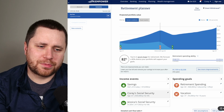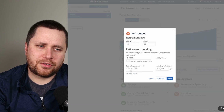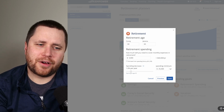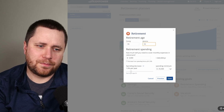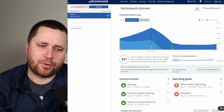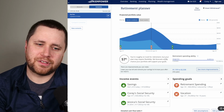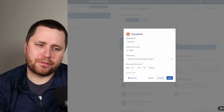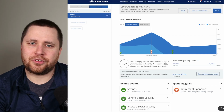Another way that you can make adjustments is not only to the income, but also to the spending goals. So this is also putting in when you're planning to retire. So when your income would go away. Right now I have this at age 60, but if I were to change this to age 55 and then leave everything else the same and I hit save, you'll see that this will dramatically shift the projected value of our portfolio. This gives me real-time data to say, wow, if this were our situation and all this information isn't updated, but if it were, then I may want to rethink when we're retiring. Or I may want to rethink some of the spending goals. Like maybe we can't afford to take a vacation for 10 years at $5,000 or whatever I had it as.